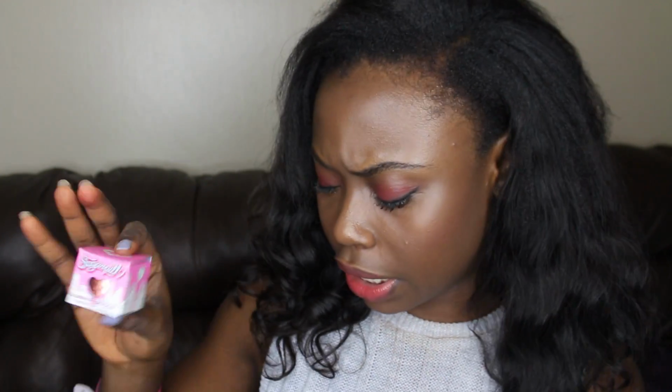I also got a pigment, and this is the Penelope pigment, and this was $13, and it looks like this. And then the new pigments were $13, the older ones were $11, and I believe glitters were like $8. They also had lashes for like $5. And then they also gave you this sticker, a Sugar Pill sticker.